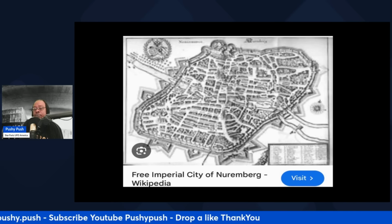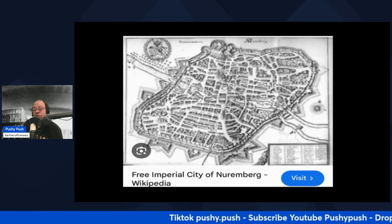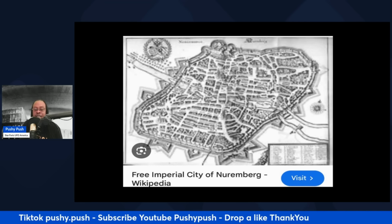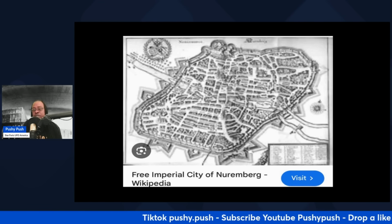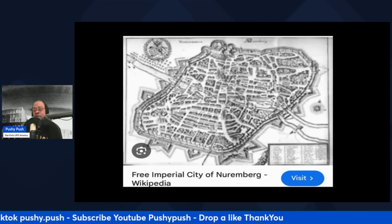If we go here, it says Free Imperial City of Nuremberg. So Nuremberg, Germany, was a star fort just as well. You see the water going through. So in Europe, you had star forts, and in America, there were star forts. And this shows a high level of mathematics. So I start to question history a little bit, especially when I'm looking at Nuremberg, Germany, and it has a full city inside of the star fort.